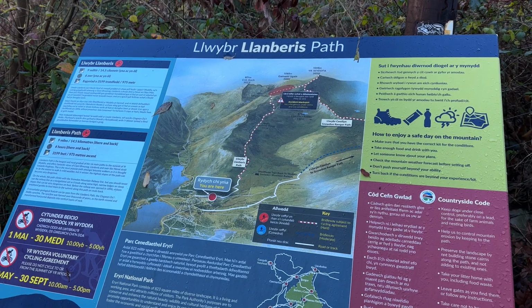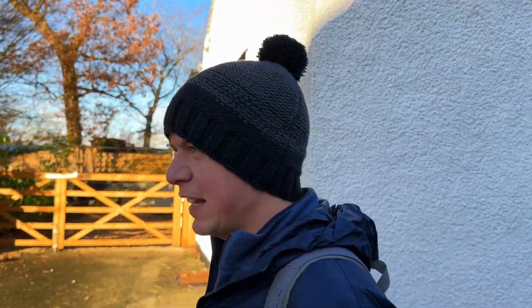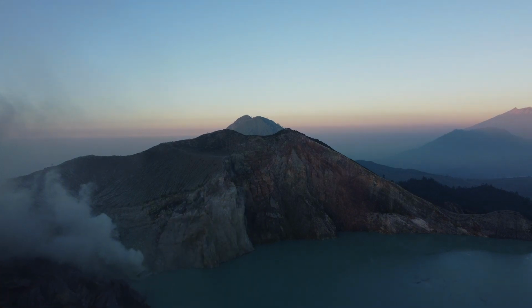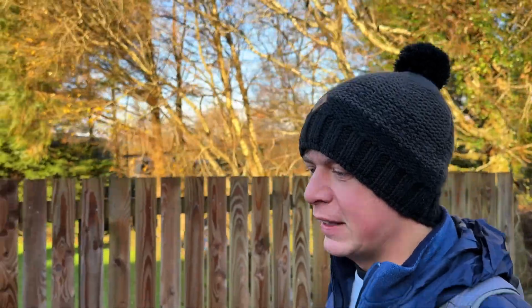We've come to Llanberis to take the Llanberis path up to the top of Snowdon. It's about 5 degrees, but we should warm up once we get going. Llanberis path is like the easiest route up Snowdon because there are loads of different routes that you can take. But although we're not beginner hikers at all, we've never hiked Snowdon before, and it's November and it's getting a little snowy. It's not very snowy, but it's getting a little snowy, and so in the interest of not being too silly, we're going to take the Llanberis path.